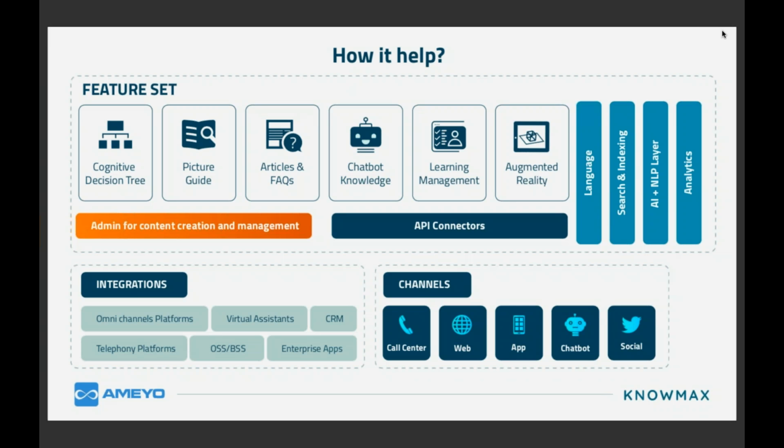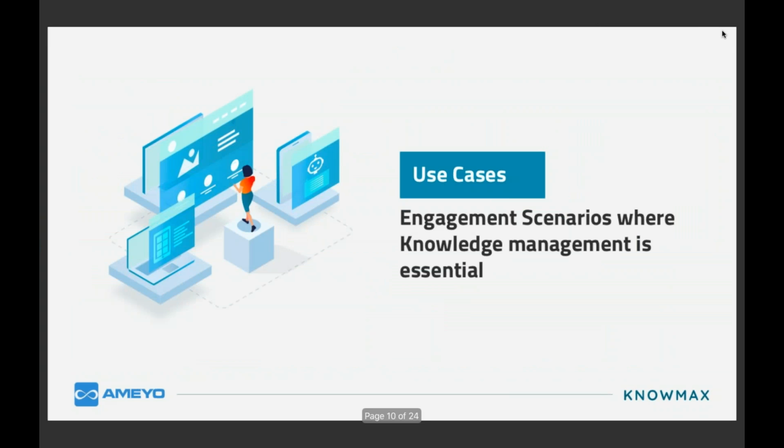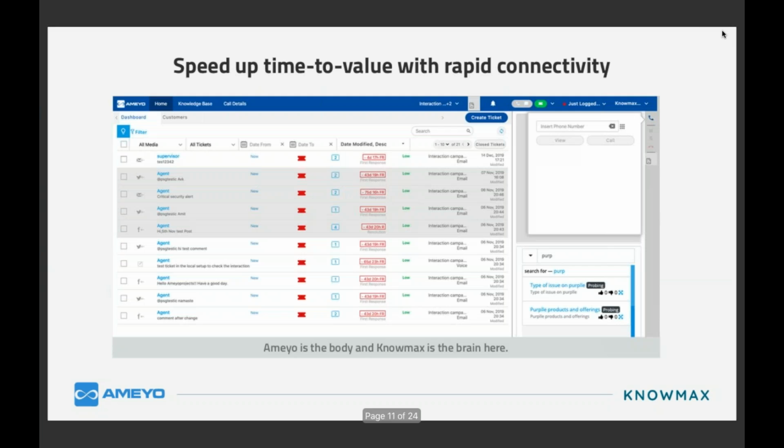The knowledge system which we offer is integrated across all platforms. Happy and glad that we are integrated with Ameyo as well on this, and it's an omni-channel tool for us. And if we move on to some of the use cases here, the first example I would like to quote is something which we have integrated with Ameyo, wherein it's an omni-channel platform. The knowledge base is integrated within that. But what happens is this. It actually guides the agents with smarter customer interactions. So that's what is happening.